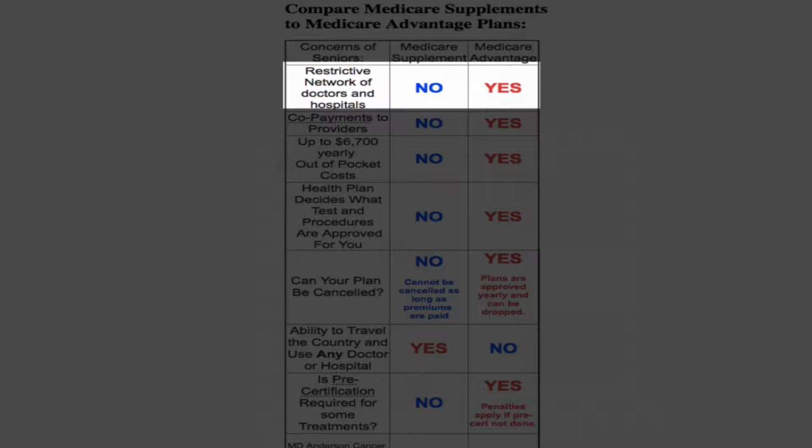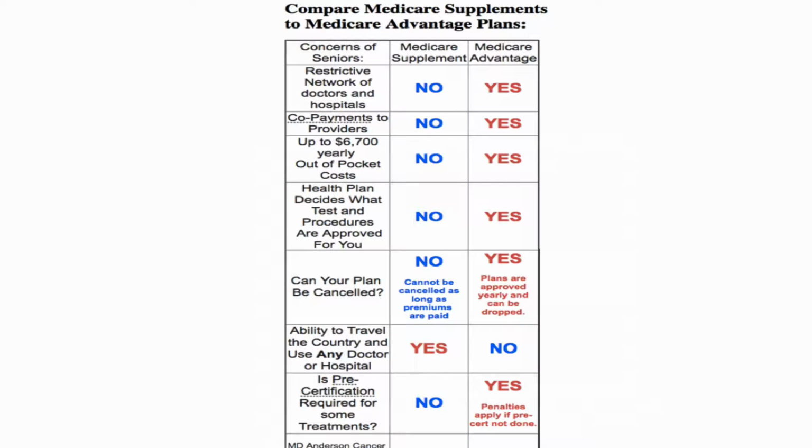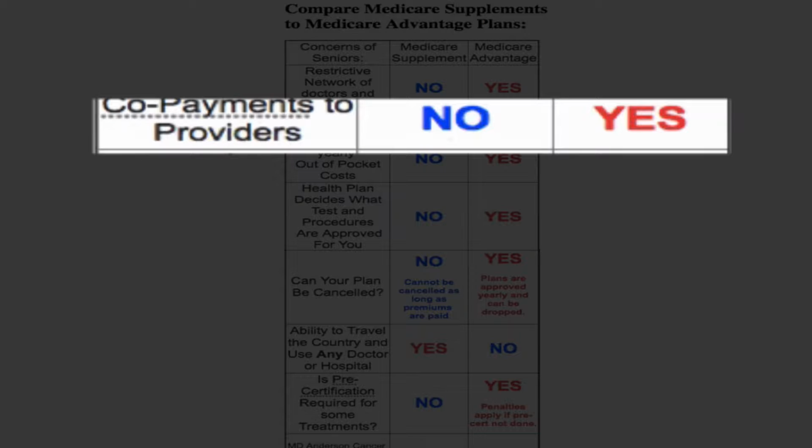With a Medicare Advantage, there are restrictive networks. You have to stay in their networks. With a Medicare supplement plan, there are no co-payments to providers. With a Medicare Advantage plan, there are.